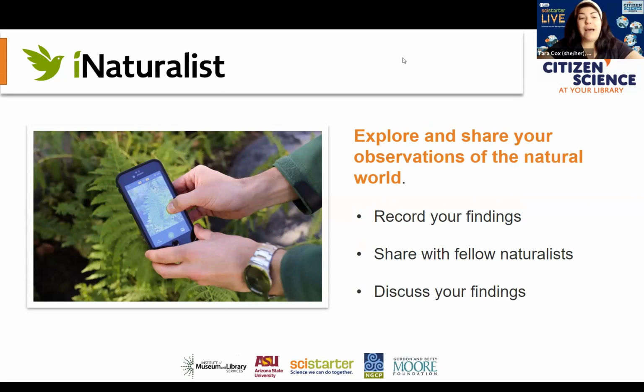This is something that you can download on your library's tablets, and encourage folks to even go right around outside the library and look at the biodiversity, the local flora and the fauna. There's also, Mary says iNaturalist is great. There's also BioBlitz events, which is about getting people together at one time and doing a kind of mass observation together and inputting all this data together.